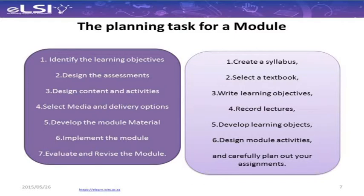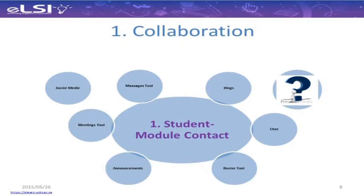Design the content and activities, and then write learning objectives, and then select the media and delivery options. And then from there, you can decide on recording the lectures and develop the module material, develop the learning objects, then implement the module, design module activities, evaluate and revise the module. So these are the things that you should look into. But however, where does collaboration fit in the whole setup? Now, collaboration has to be a student module contact, as I proposed, or as I reflected on the screen.